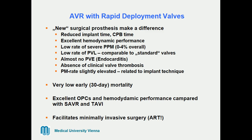And the pacemaker rate is the only, I would say, not an Achilles heel, but it might be a matter of concern. And it is related to the technical aspects of the implantation. It is slightly elevated. And we have in these trials a very low early mortality and excellent objective performance criteria and hemodynamic performance when we compare these prostheses with sAVR and with TAVI. And of course, these are very specific characteristics that will translate into the broader use of minimally invasive techniques.